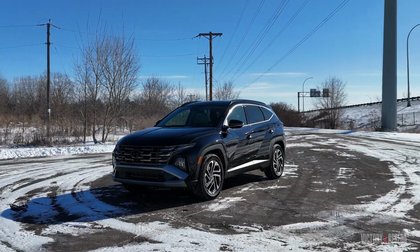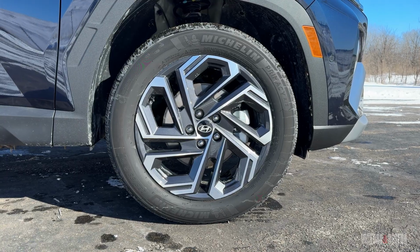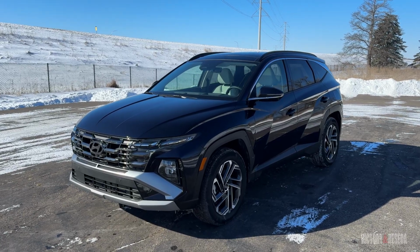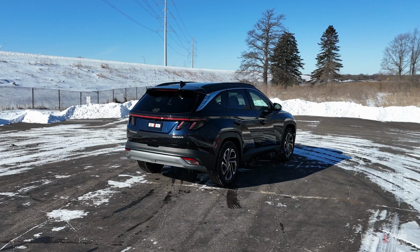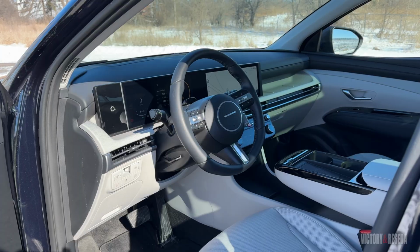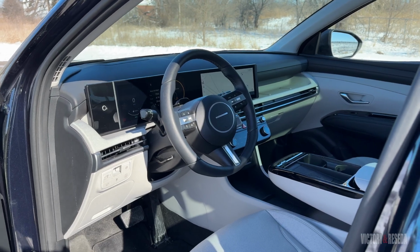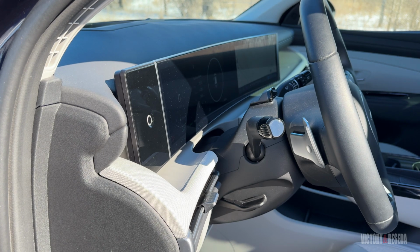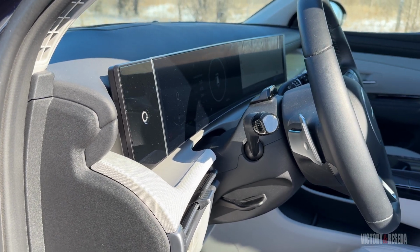This hybrid limited tester came with a set of 5-spoke 19-inch alloy wheels. They add more aerodynamic functionality while giving it a sportier look. The biggest change in the 2025 Tucson is the dashboard and cockpit. The flat panel houses two 12.3-inch screens similar to the ones found on the most recent Hyundai models.